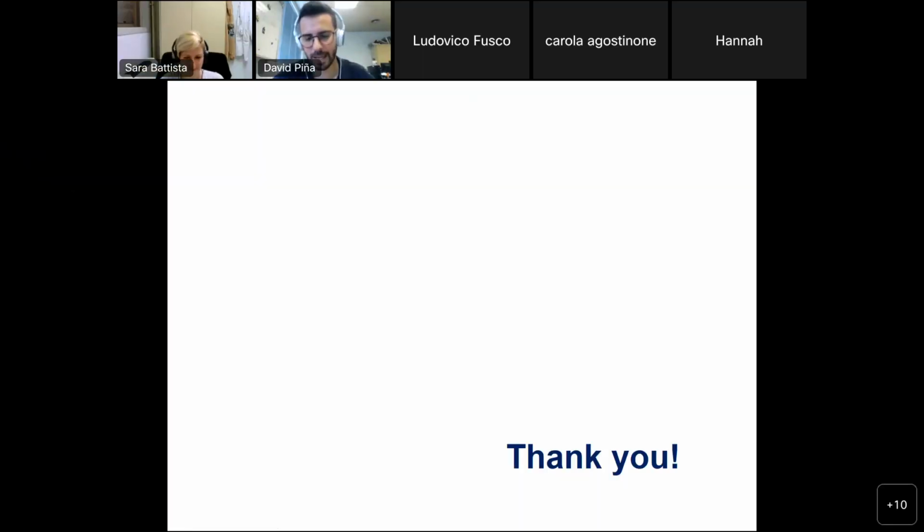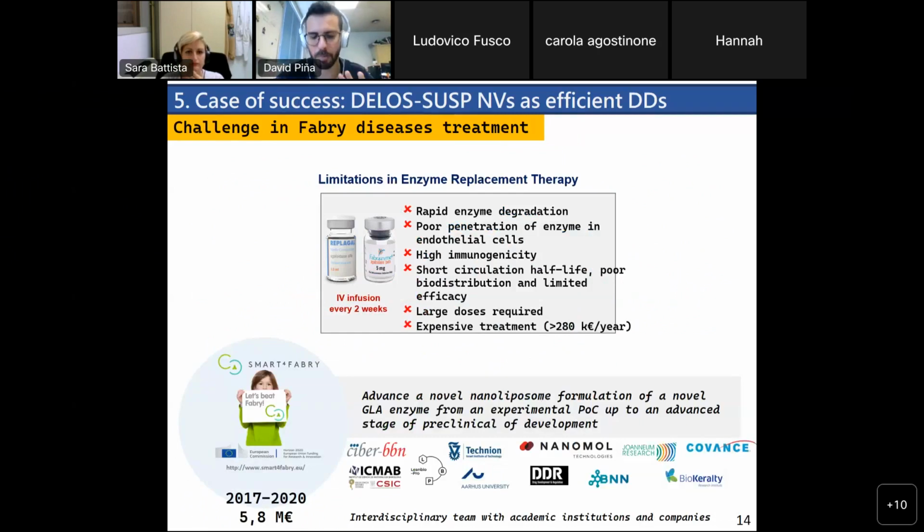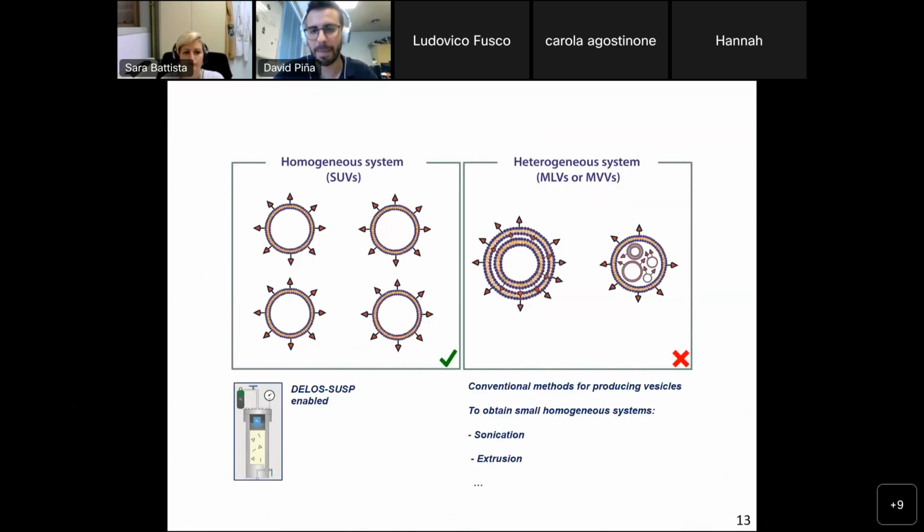As I was explaining before, there are a lot of methodologies for producing liposomes. Some of them are variations of thin film procedures, where you dissolve the membrane components in a solvent, then you evaporate the solvent, and then you rehydrate, and they form these vesicles. But they normally yield poor homogeneity systems, and they have to be post-processed.